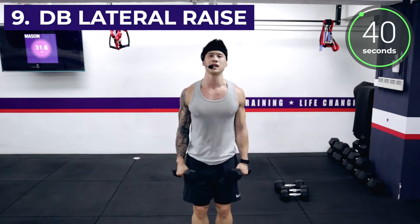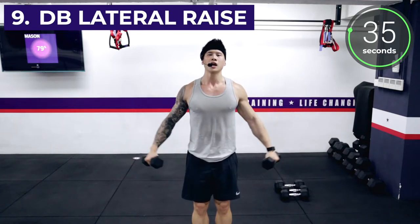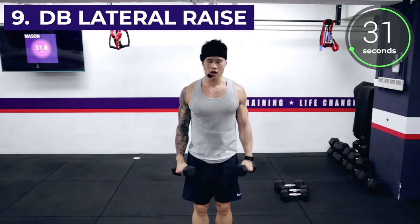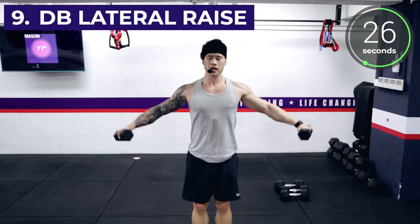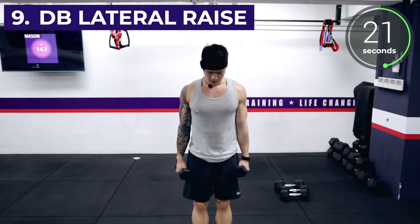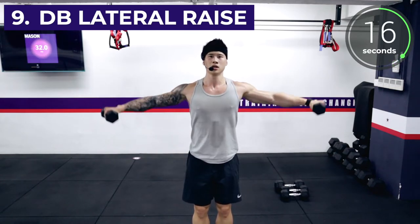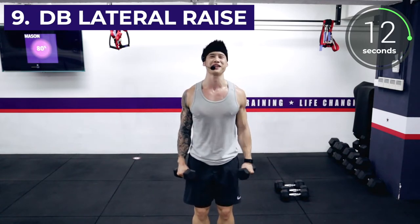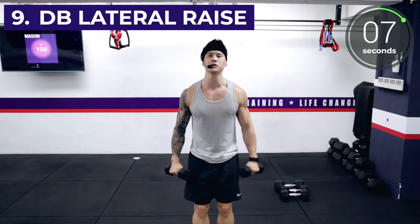Now, sometimes I see people going like all the way up here. We don't need that. Just about shoulder height, that'll do. You'll feel the tension in the shoulder, no problem, by just going to shoulder height. Ooh, shoulders are on fire, my friends. Keep going if you can.